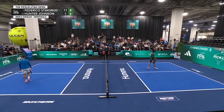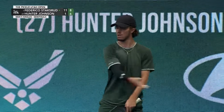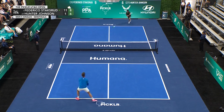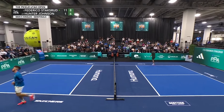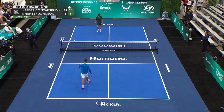Oh, deflection gone wide, but had the opening. Yeah, Hunter, I mean, he had a great read. He anticipated exactly what was going on, but Federico's shot was just too good. 9-6. Point. Yes, a player like that, 10-6, comes out and wins a gold in men's doubles. Point game. Great match, players.